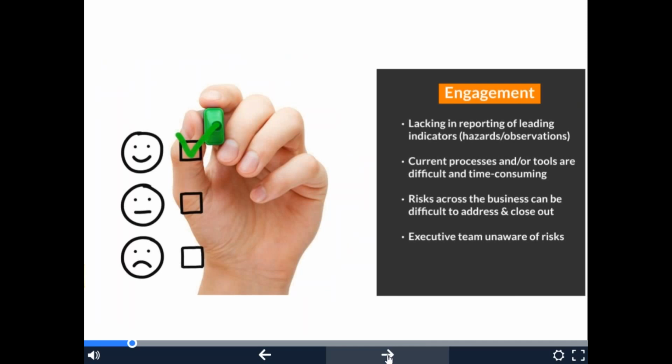Now, first and foremost, one of the biggest pains that we hear would be the engagement piece. So the lack of being able to collect your leading indicators, whether you title them hazards, observations, good catches, but also giving correct tools to individuals to be able to engage. So if you're using paper report forms, is that obstructing the engagement for your team and making the whole process more difficult and time consuming for yourselves on the reporting aspect?